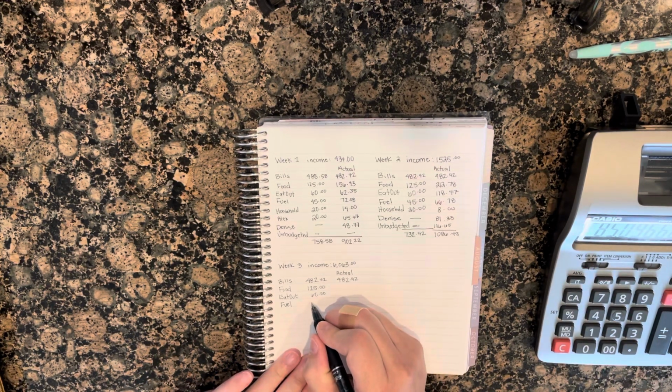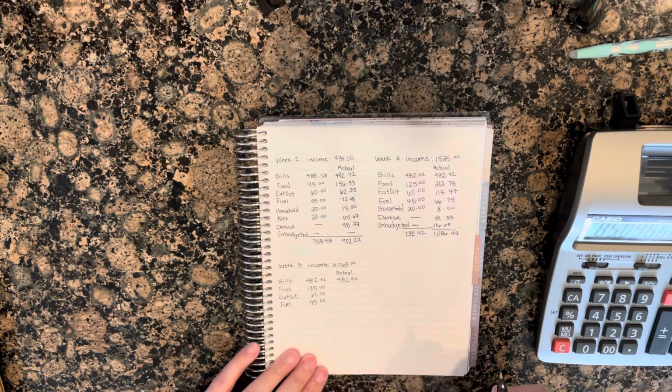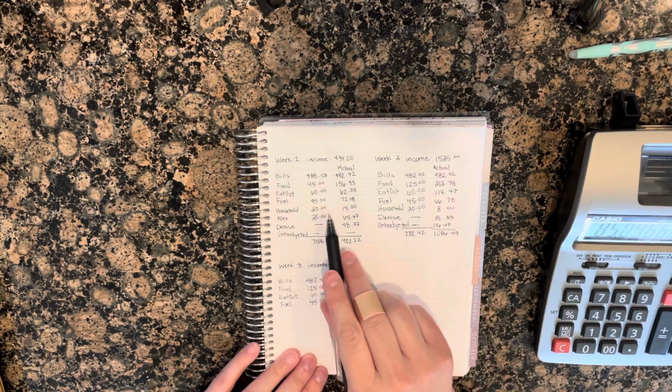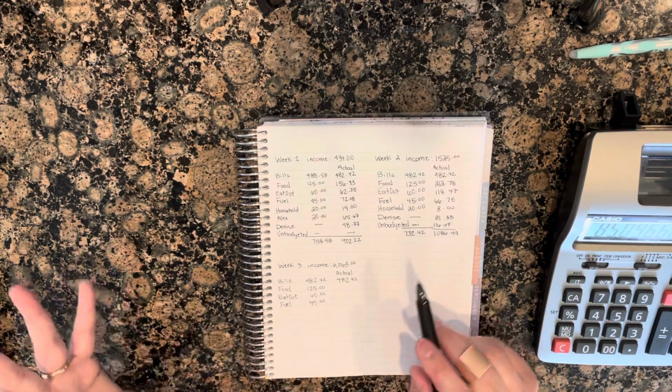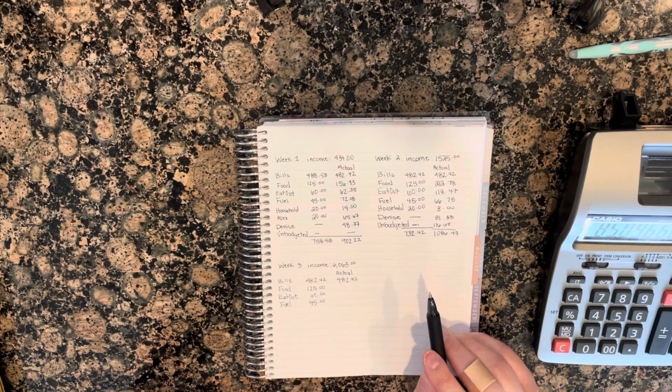Fuel, I'm gonna do the 45 again. Hopefully neither of us need gas this week because we've been having to fill up every single week, both cars. So that's kind of messing us up. I have a Toyota RAV4 and it's about $30 to fill up right now.